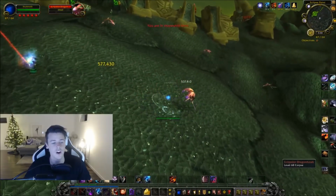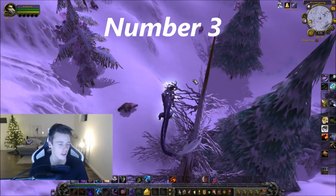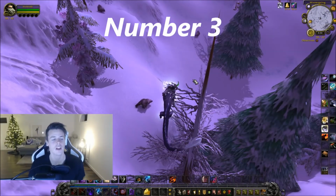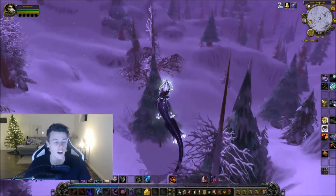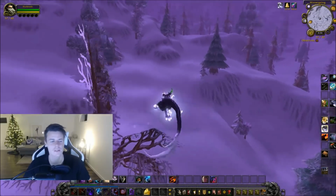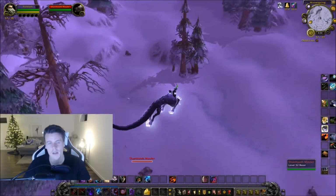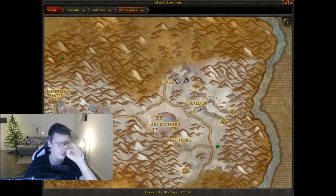So moving on to the next one. Alright, so farm number 3 is a farm that I absolutely love. Not only is it a skinning farm, but it's also a transmog farm. And it's Warbear Leather. You can farm the Warbear Leather in different places, but I personally do it in Winter Spring because of the transmog. It takes place, as I said, in Winter Spring, around this area right here.